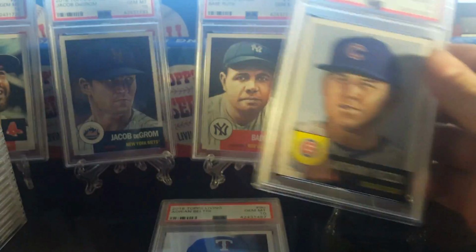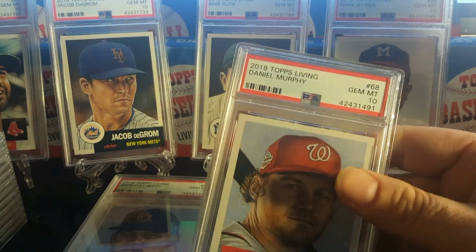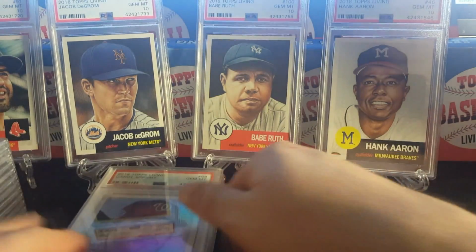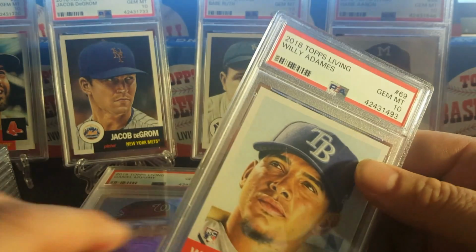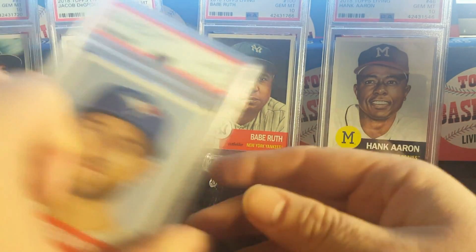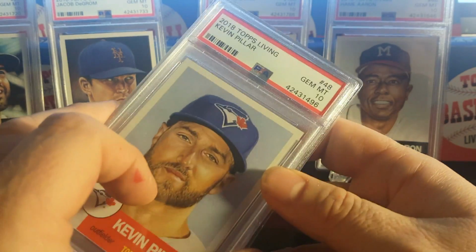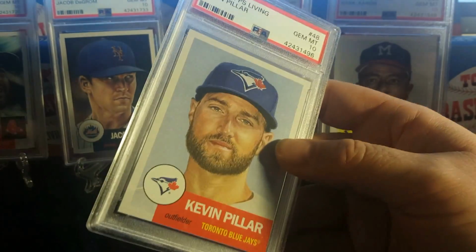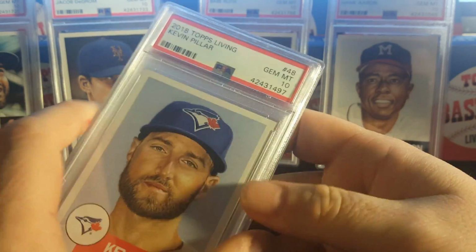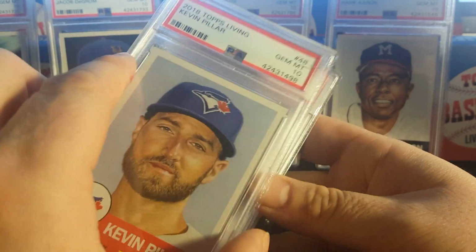Mr. Anthony Rizzo, 10. Daniel Murphy, 10. 10. The Willie Adames rookie, 10. I got room to put my cards here. Kevin Pillar, 10. 10. I mean, this card is not worth a whole lot, so of course I'm going to get nothing but 10s here. Be lucky to get $10 out of this stupid thing. Make $1.70 on this. 10.